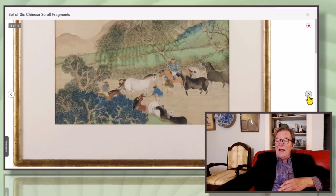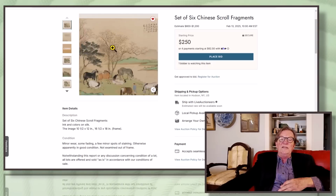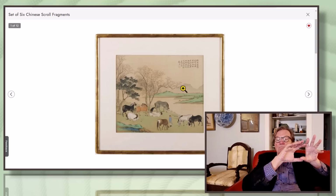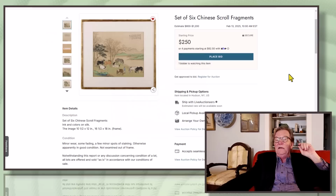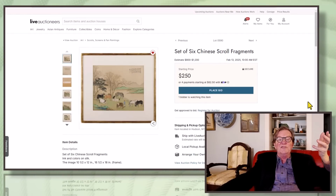And as I harp on all the time, when you look at this lot, what do you see? You see these beautifully done frames. Now, the estimate on these are very, very reasonable. Just $800 to $1,200 for all six, or they're estimating them at around $150 a piece.